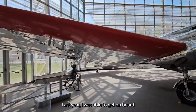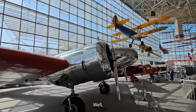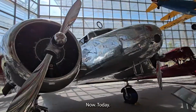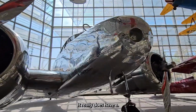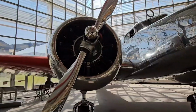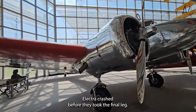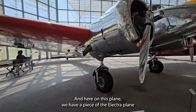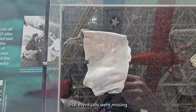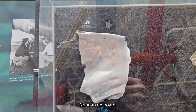Last year, I was able to get on board this plane and sit in the cockpit. While it probably couldn't fly now today, it really does have a very striking appearance. Amelia Earhart's Electra crashed before they took the final leg, and here on display we have a piece of the Electra plane that eventually went missing with her and Mr. Noonan on board.